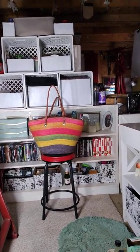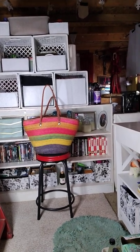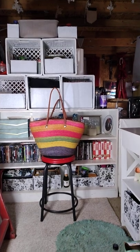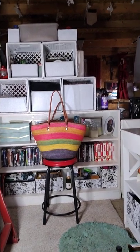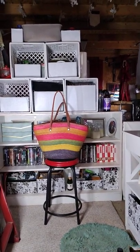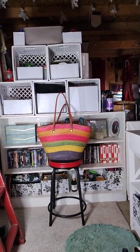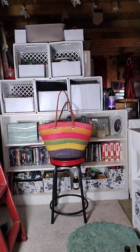So I did check out the yard sale, and actually I wasn't even looking for a purse. I was looking for a small table to use in our van. But when I saw this purse, along with the two dress shirts that I purchased, I said, oh, that is exactly what I have in mind.